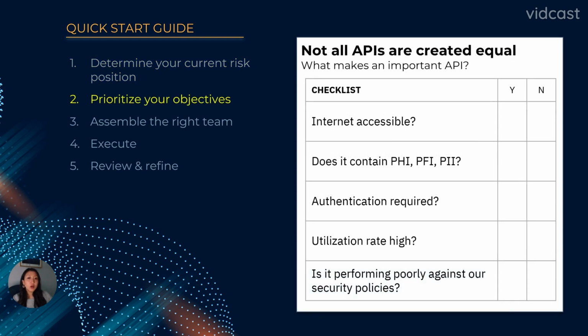Step 2 is all about prioritization. Among the issues that are found within your API landscape, you've got to understand not all APIs are created equal. Here's a checklist I've gone ahead and created, really as a recommendation for you and the team to leverage, based on whether something checks all of the boxes or some of them.